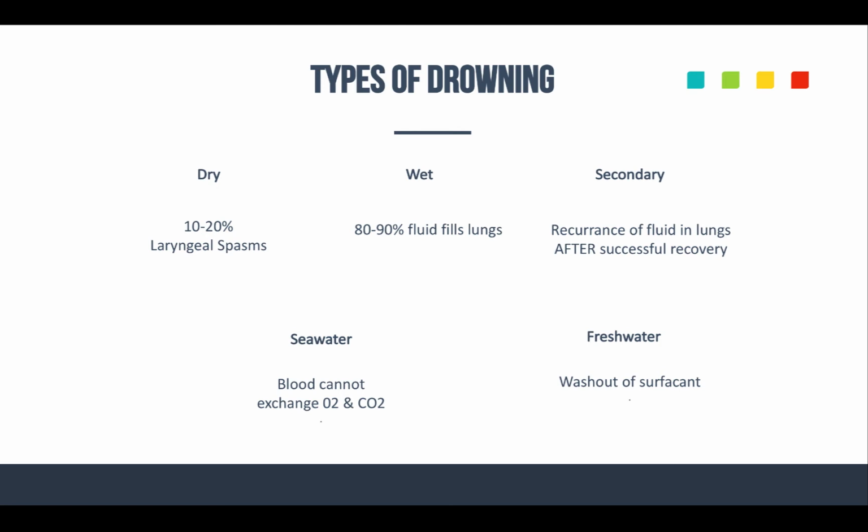And then the secondary type of drowning, right? This is those recurrence of fluid in the lungs, things like pulmonary edema or aspiration pneumonia. Okay, sometimes you'll see this after a patient successfully recovers from a drowning, and it can be a few minutes after they recover, or even up to 4 days later. Okay, there's some stuff to think about when you see those types of drowning. You might see that question on an exam: what are the 3 types of drowning? And it's dry, wet, and secondary.